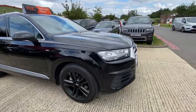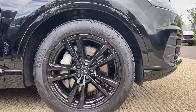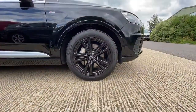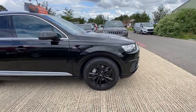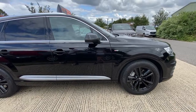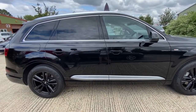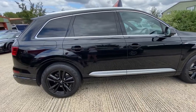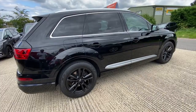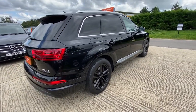So as you can see, it's got the big 20-inch wheels. These wheels were actually factory silver. They were in good nick, but we thought we'd add a little bit of vavavoom to them and paint them black. It really does suit the car. It's had one previous owner. It's done 26,000 miles. This is a 3-litre TDI V6 Quattro. So you certainly won't have any problems slipping around in this. It's got a full history, 7 seats.